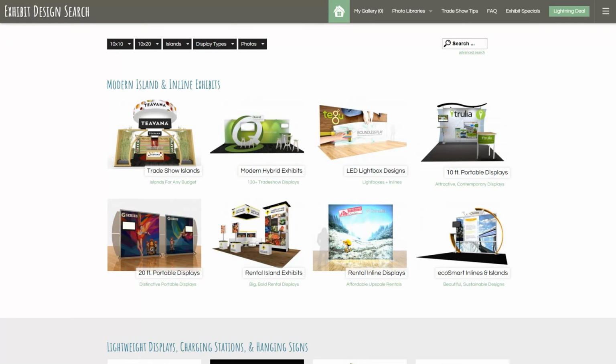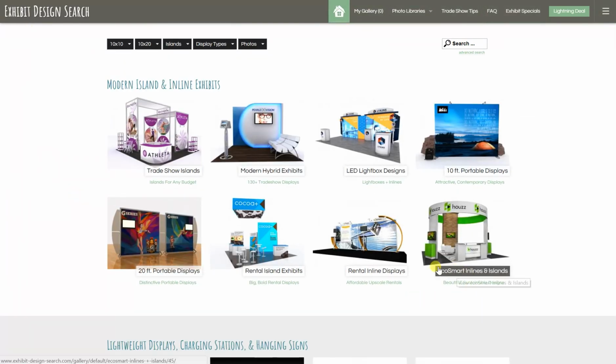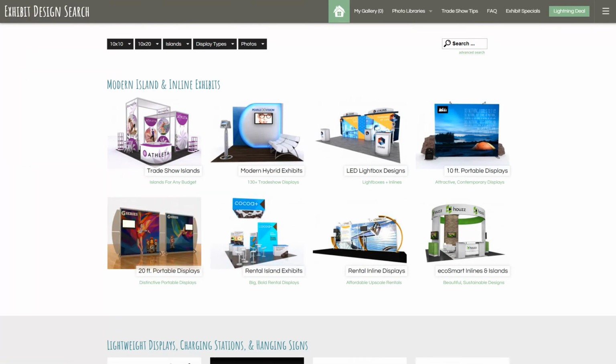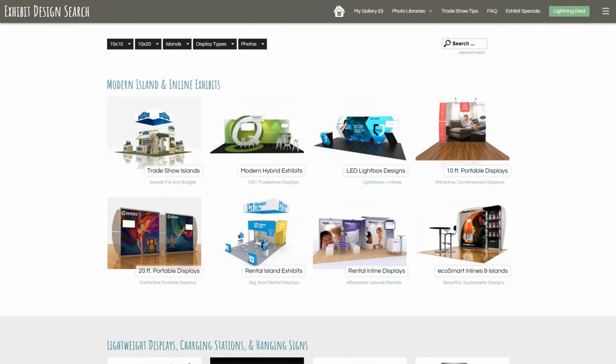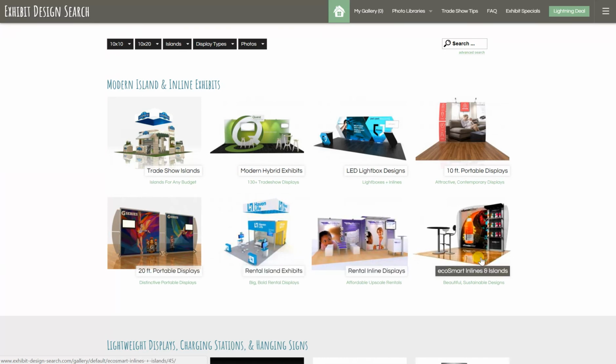Whenever you refresh the page or simply open Exhibit Design Search, the main gallery images change. This keeps your EDS website looking fresh and helps to differentiate it from other branded ones. Most galleries have a rotation of about 7 to 9 images. We are working on even more changes, which we'll announce later.